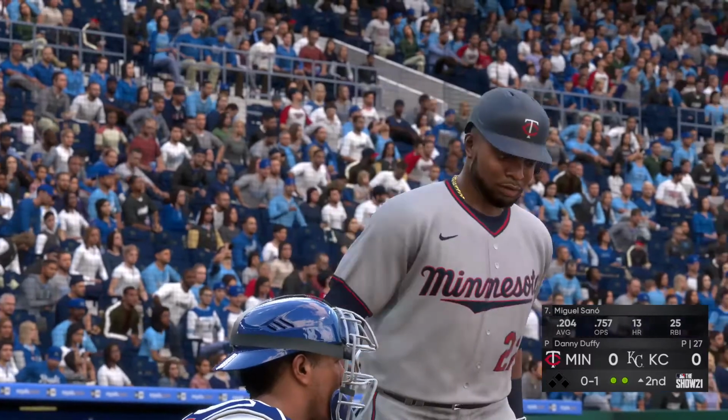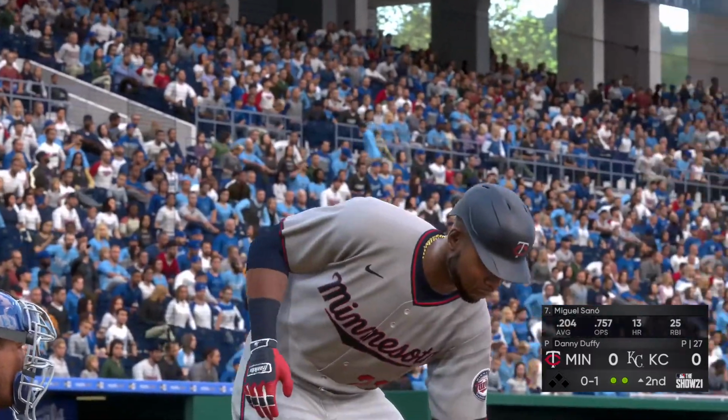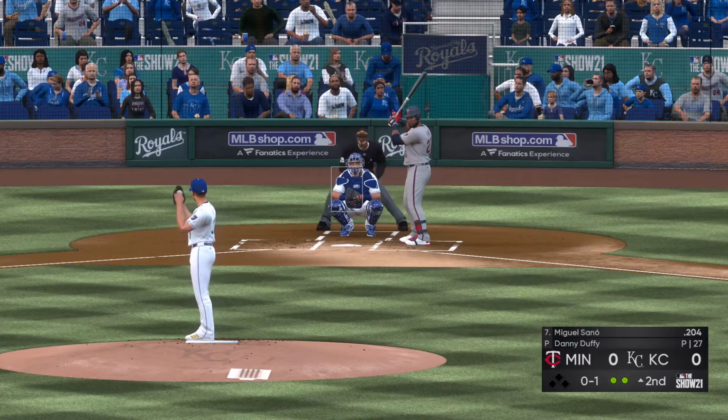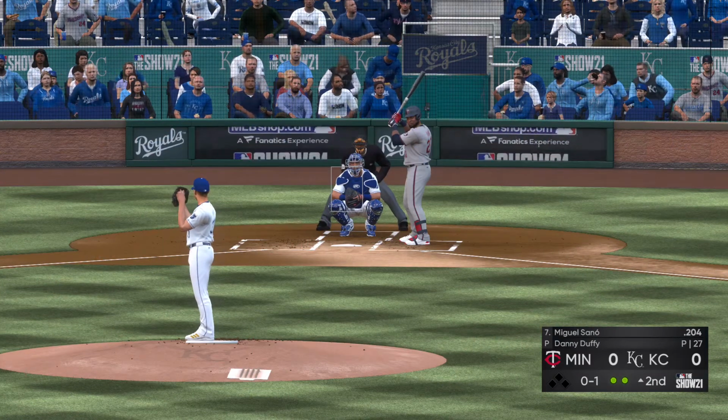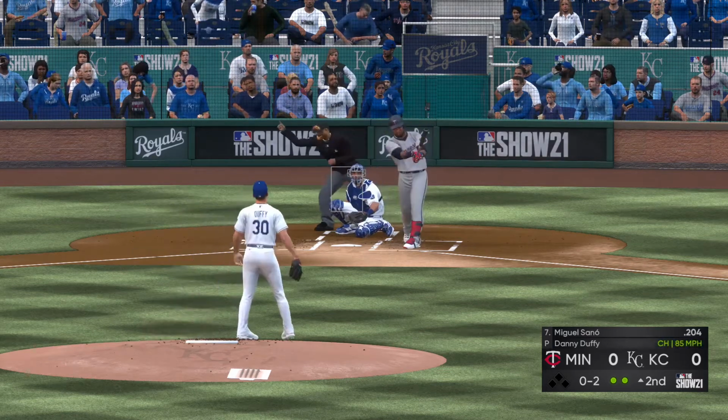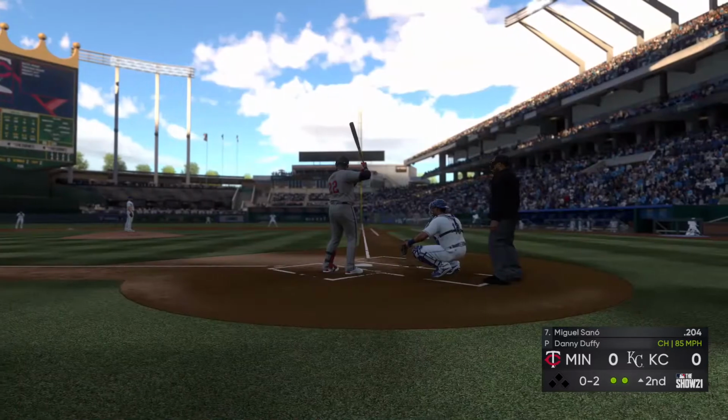Career numbers against Danny Duffy. He's got 5 base hits in 32 at-bats. He's also hit a couple of home runs against him. Comes set with the 0-1. Here's a late swing and a miss, strike 2.